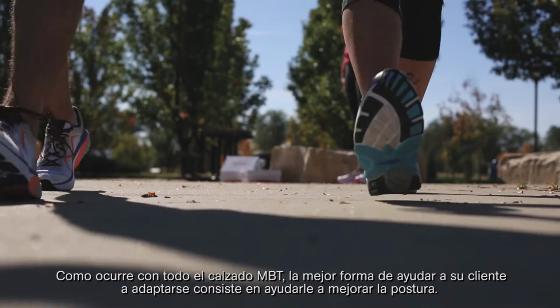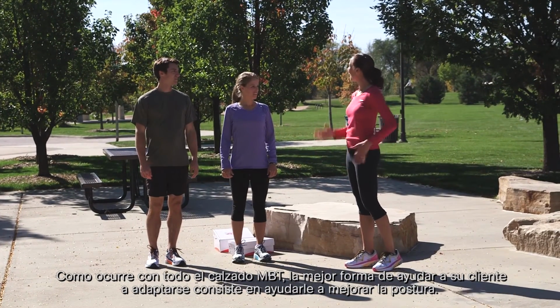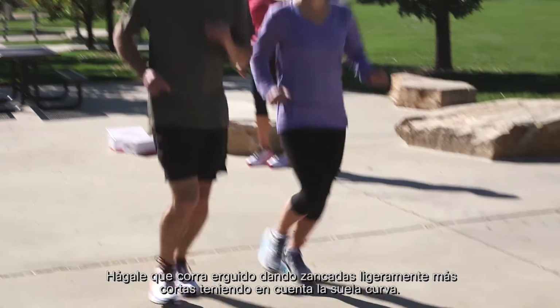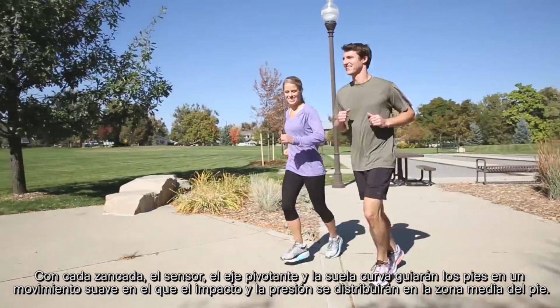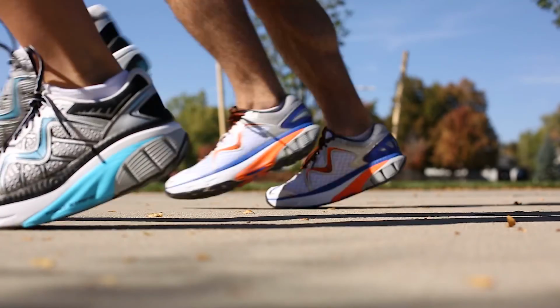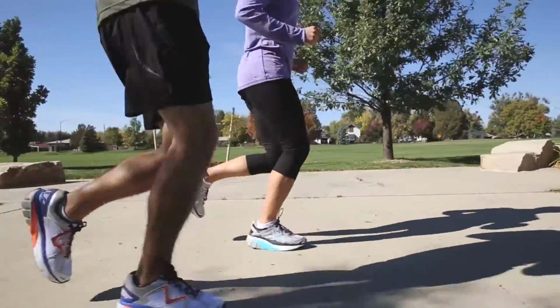As with all MBT footwear, the best way to help your customer to adjust is to cue their posture first. Have them run tall with slightly shorter strides due to the rocker bottom. With each stride, the sensor, pivot axis, and rocker bottom will guide their foot in a smooth, active roll where the impact and pressure is distributed amongst the midfoot. The longer they run, the more they'll adjust to this change in biomechanics.